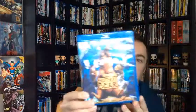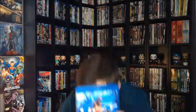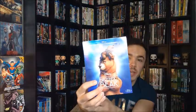Let's open it up. Oh, that nice Blu-ray smell. We've got to love that nice Blu-ray smell. So, there's the original cover. And slipcase. Classic 43 is now sitting nicely between Hercules and Chicken Little.